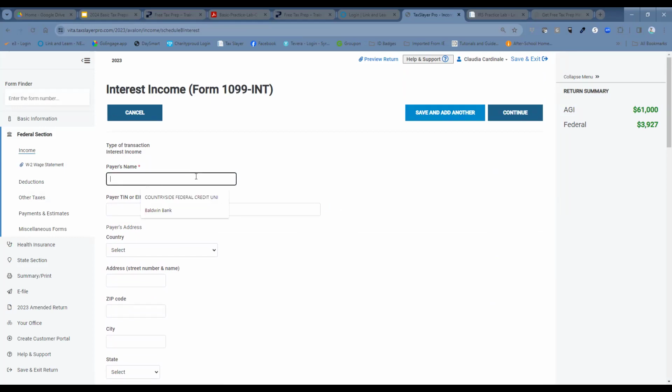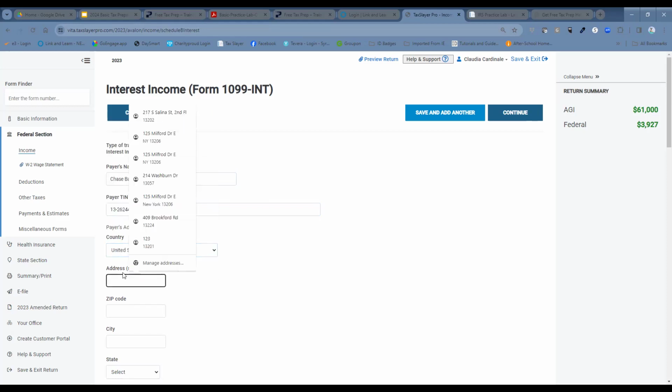So the next form, which is on the next page, is your 1099-INT, which is a bank interest income. You're going to go ahead and fill it out. So it's Chase Bank. The payer's TIN is, which is your EIN or ID number for the federal government, 13264428. It's the United States of America. The street address is 213 South Salina Street. And the zip code is 13202.